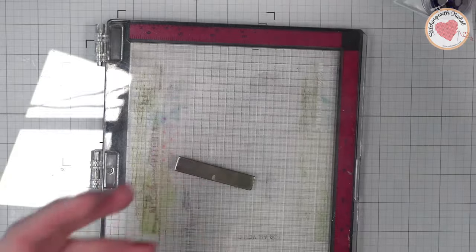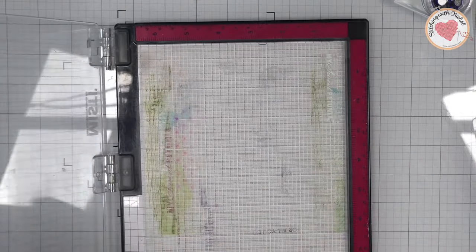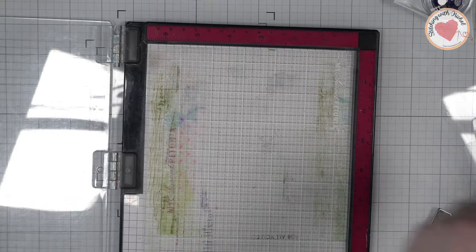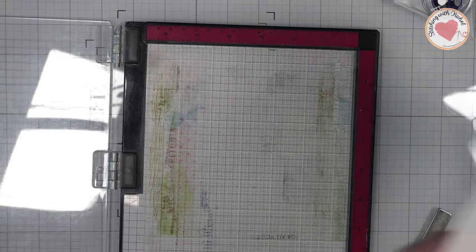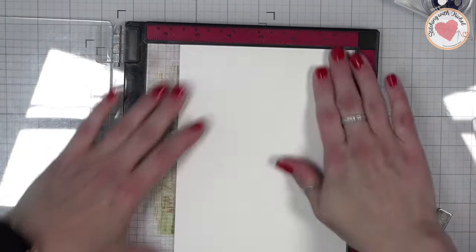All right. So the next thing we're going to do is we're going to move this wet one, the wet background, out of the way, and we're going to stamp our main image. So I just have a big piece of cardstock here.